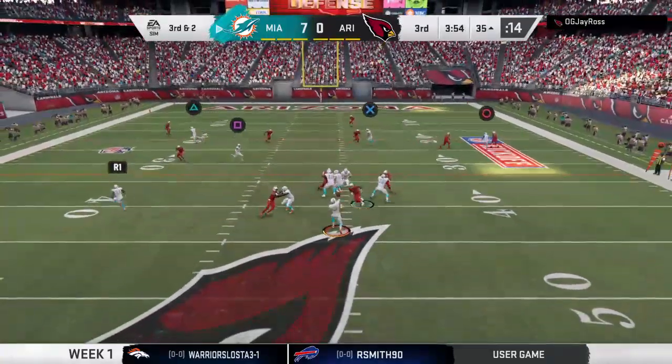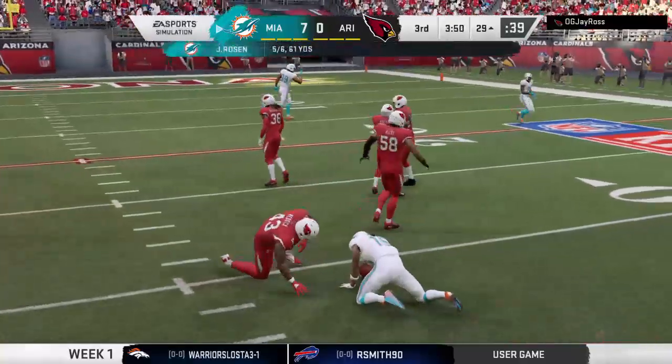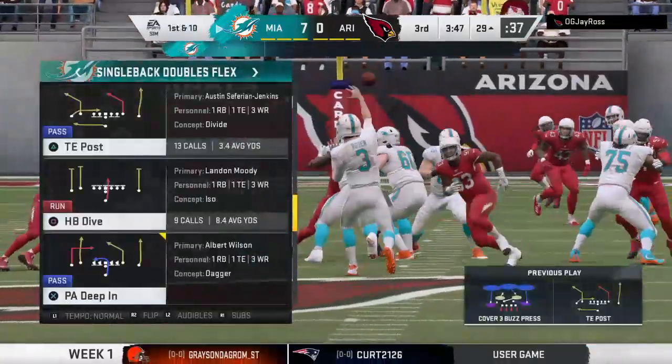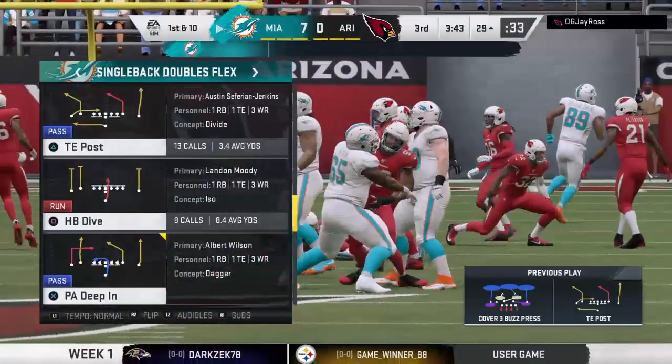Now Rosen looking at a 3rd and 2. They're able to locate Wilson. And he picks up the first before he's taken down at the 29. Give him 6 yards in the first down.